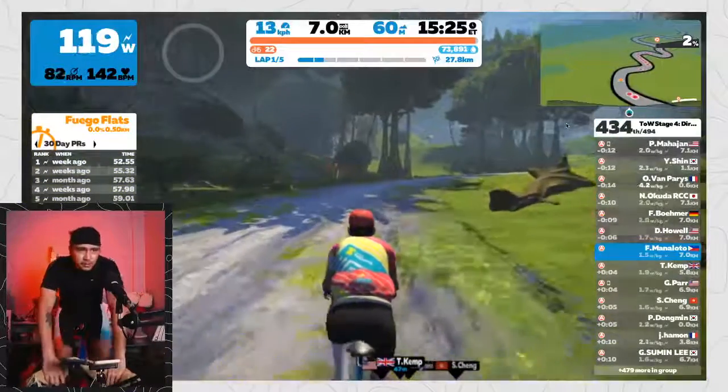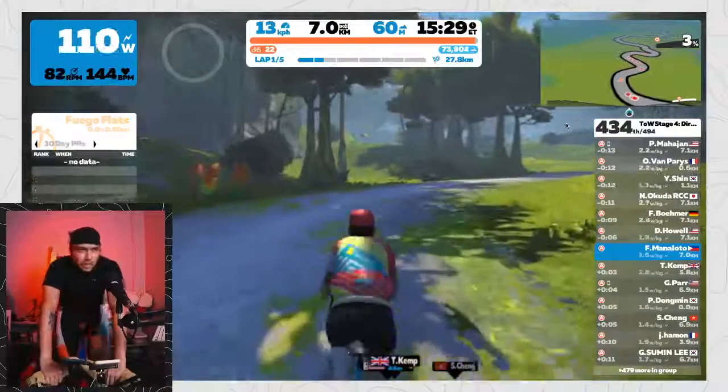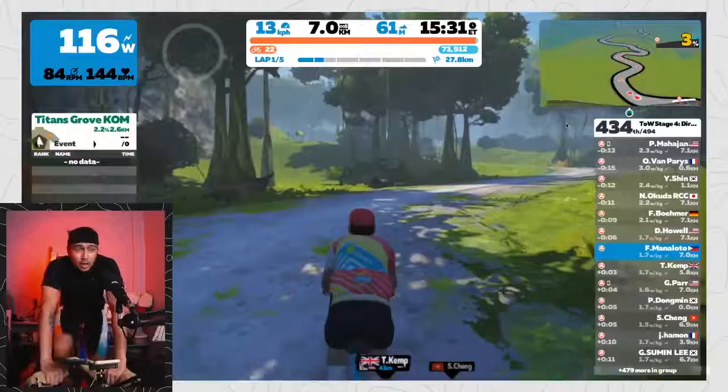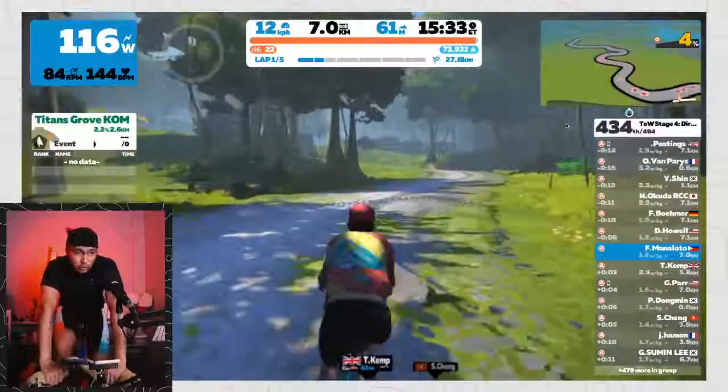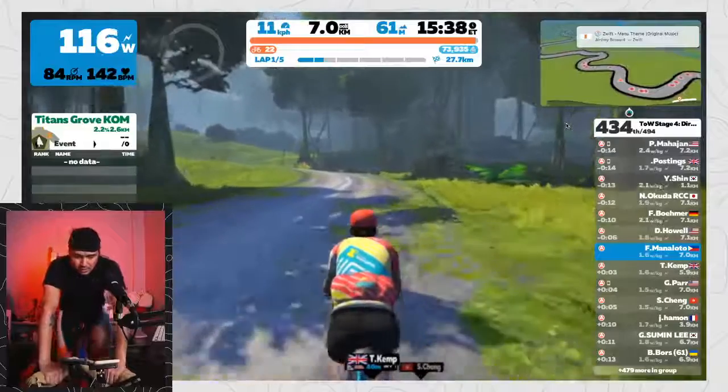Well, this route has 5 laps. We are only on the first lap, just half of the first lap. The first part, going into this route, is not included in the count of laps.